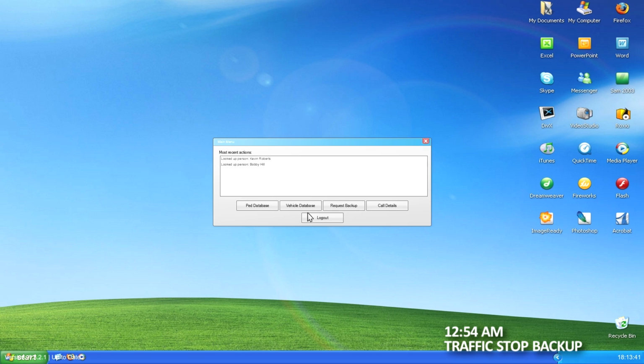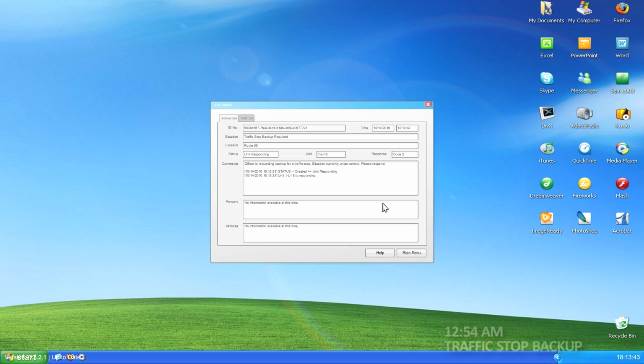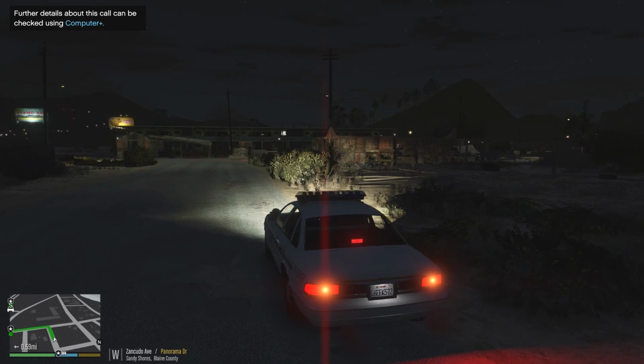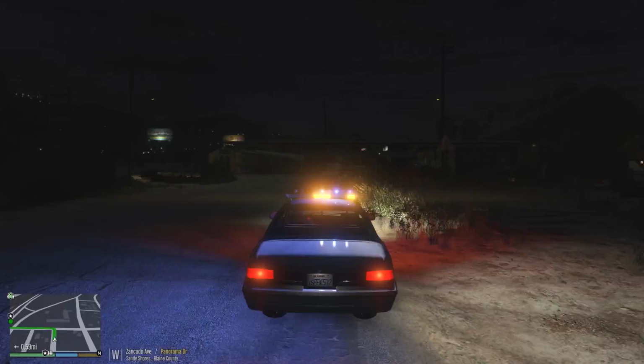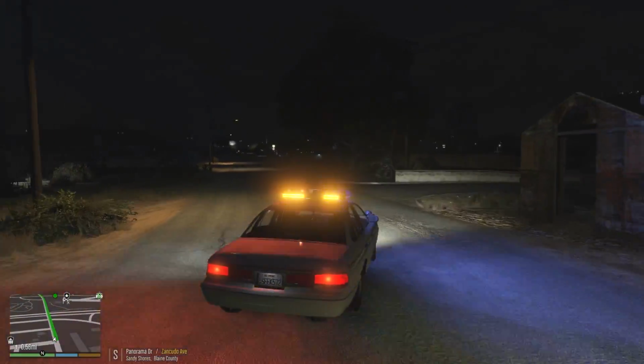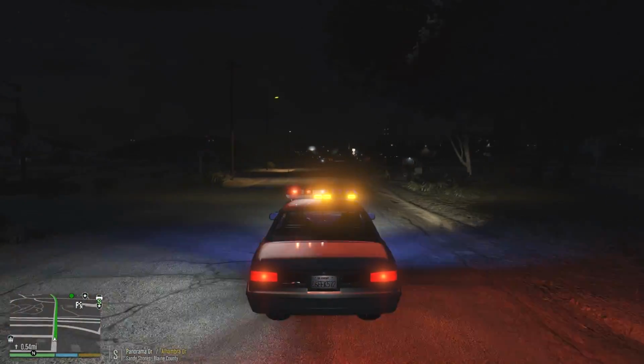Lincoln 18, copy that request. We're going to look at the call details real quick. Officer is requesting backup for a traffic stop. Situation currently under control. Please respond. Code 2. Lincoln 18, show me 1076, responding code 2 to the scene of that traffic stop. We're going to be providing assistance. Let's see what's going on.